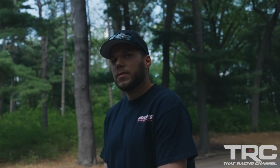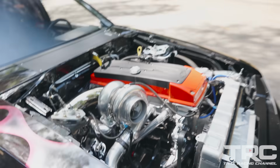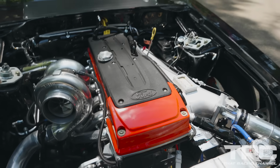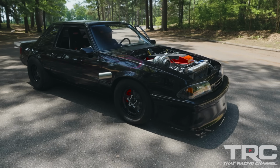So not only is it built for 1200, you guys are going to put some nitrous on it? Yeah, that's gonna be my... these people in Detroit, they like to party, I tell you. Just seeing a build like this, man, I can't wait to hear this thing. Can you start it up for me? Sure thing.